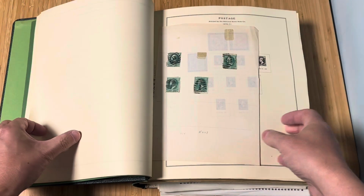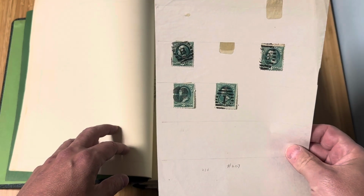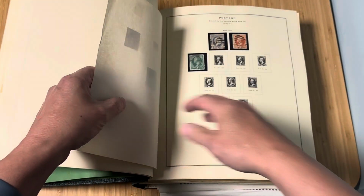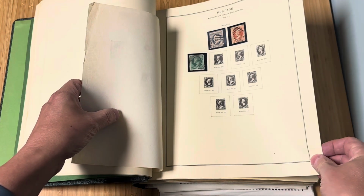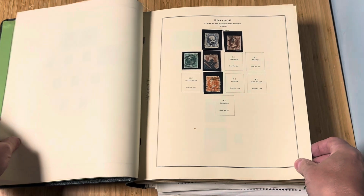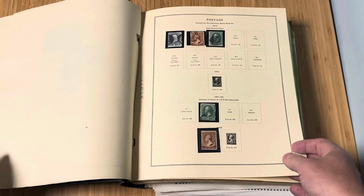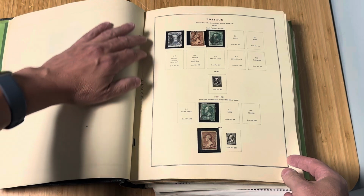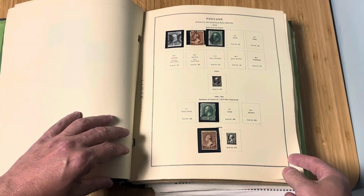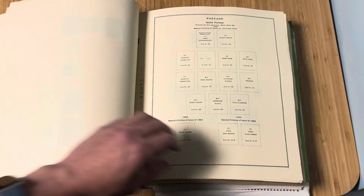There's a lot of pages in here. So here, there's a sheet. This is kind of interesting. You can see here, there's a whole sheet of these, and some different ones from 1870, 1 cent, 3 cent. Here's some more. There's a lot of, they look like George Washington or kind of just these bust heads on them. I guess that was the way they did stamps back in the day.